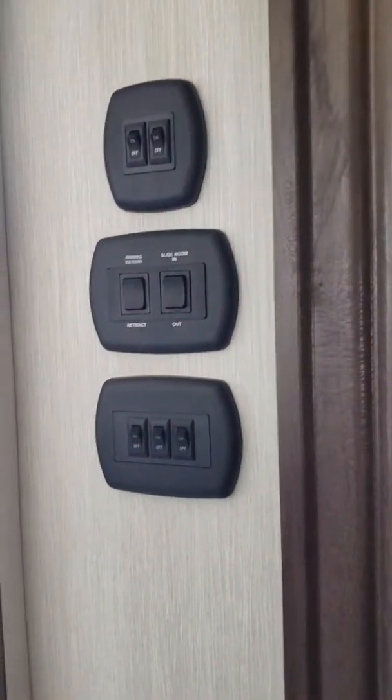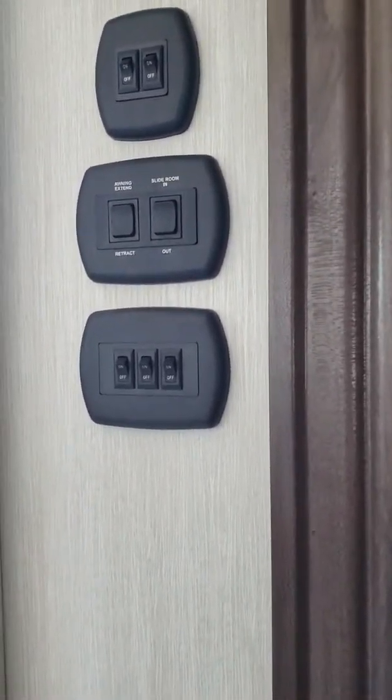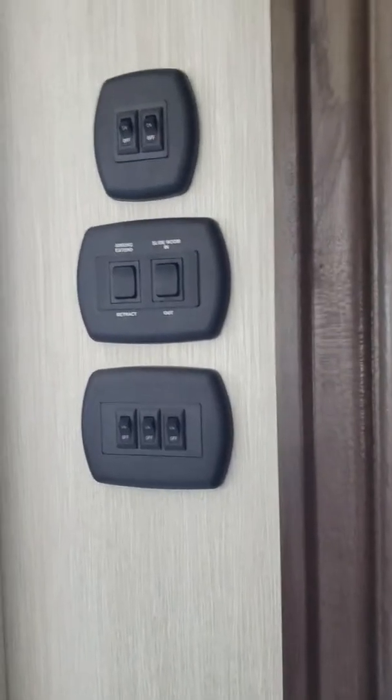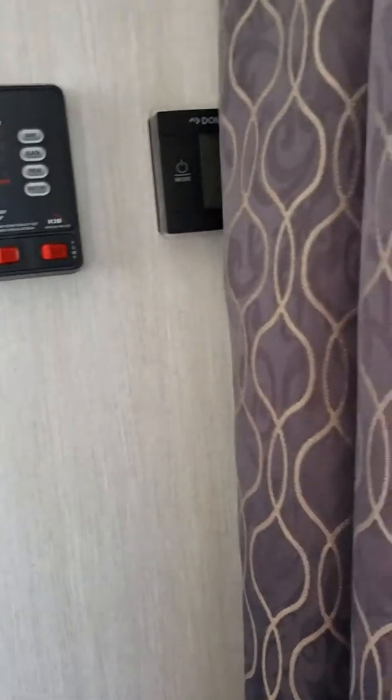Your control panel is to the left as soon as you walk in. You'll have your awning extender and retractor, slide room, slide in and out, and your lights. To the right, you will have your tank levels and your AC. It is a Hisense fridge.